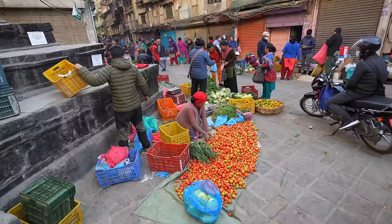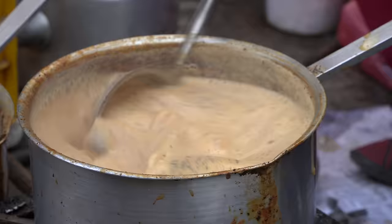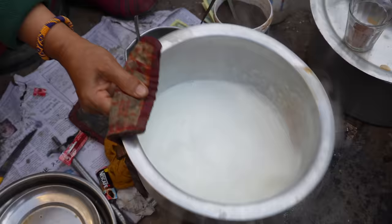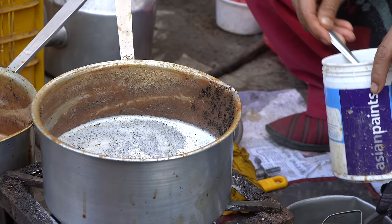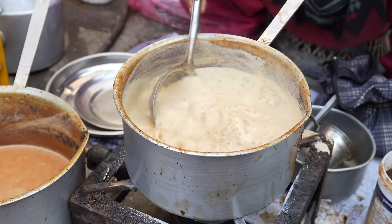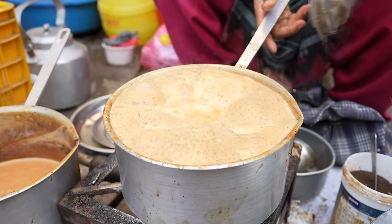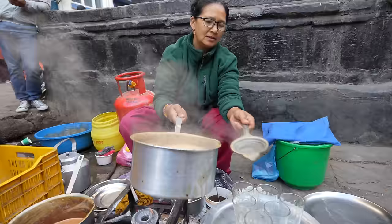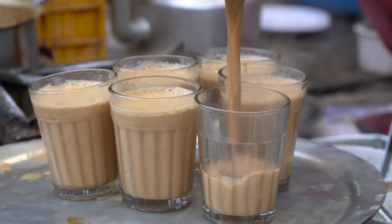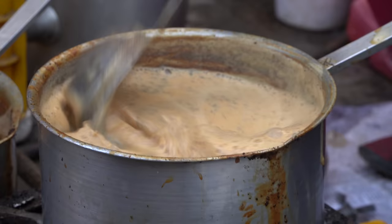This is the tea stall here. She's just set up right on the sidewalk here, right below this beautiful shrine. And here in Nepal, they call it chia. So like some countries call it chai, but here they call it chia. So it's just masala tea with a lot of milk in it. So it's going to go perfect with that sel roti. Thank you. So she just made up a fresh batch, put lots of sugar in there as well.